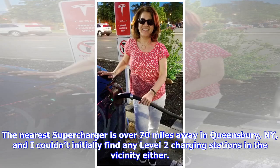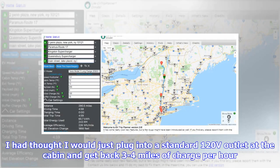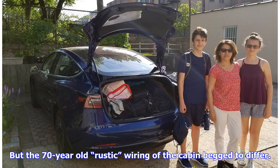The nearest supercharger is over 70 miles away in Queensbury, NY, and I couldn't initially find any level 2 charging stations in the vicinity either. I had thought I would just plug into a standard 120 volt outlet at the cabin and get back 3 to 4 miles of charge per hour. But the 70-year-old, rustic wiring of the cabin begged to differ.